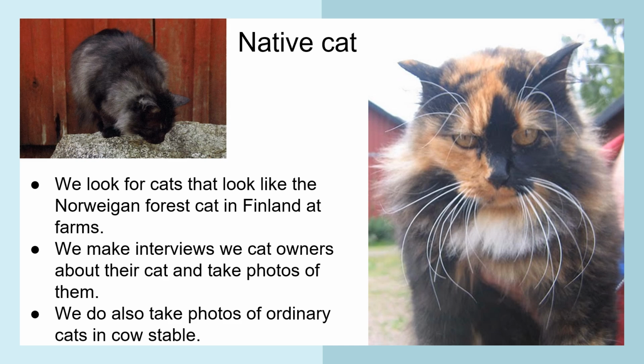The long-haired cats also have hairs under the foot. So we look for cats that look like these Norwegian forest cats in Finland at farms, and there are fewer and fewer farms, so it's clear that these native cat types are also getting extinct. We can make interviews with cat owners about their cats and take photos of them. And just ordinary cow stable cats, photos of those are also welcome.